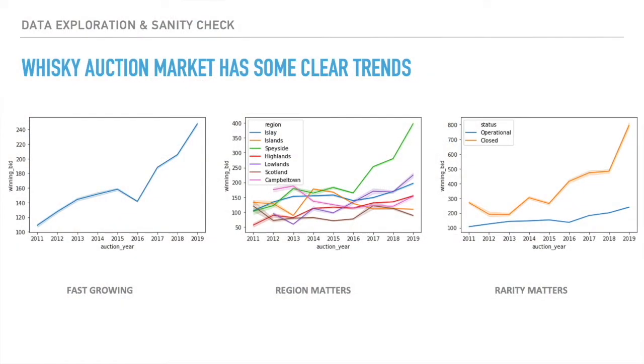As a little sanity check, I explored my data. There's a lot more exploration to do, but these are the few main things that I want to emphasize to you. If you look at the whiskey auction market, it's very fast growing. You can see there on the left that from 2011 to 2019, the average winning bids have gone up significantly. What was really cool for me is that you can even see Brexit. The referendum happened in 2016 and highly affected the market. The pound crashed, and you can also see that in my data.